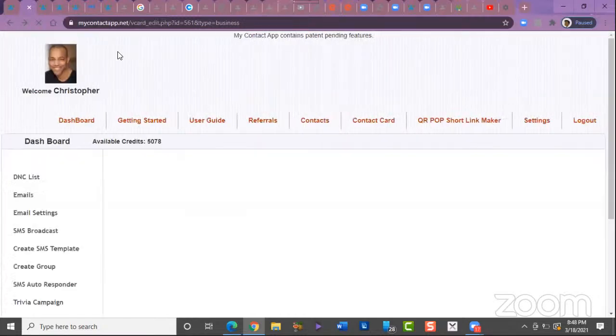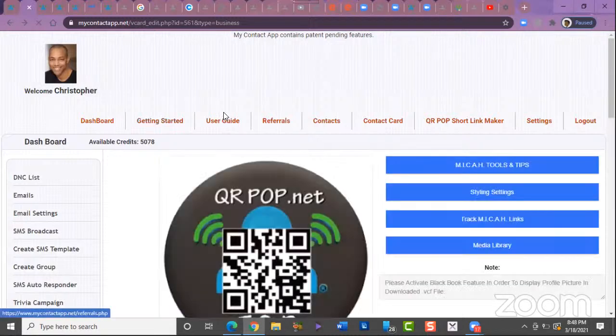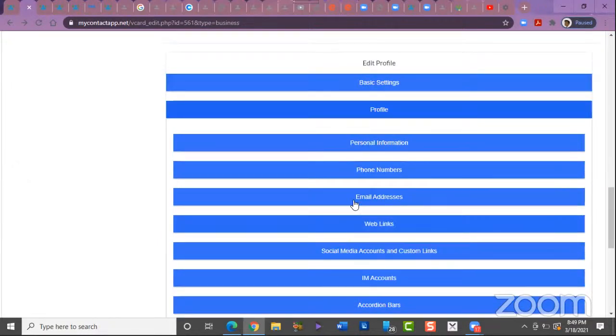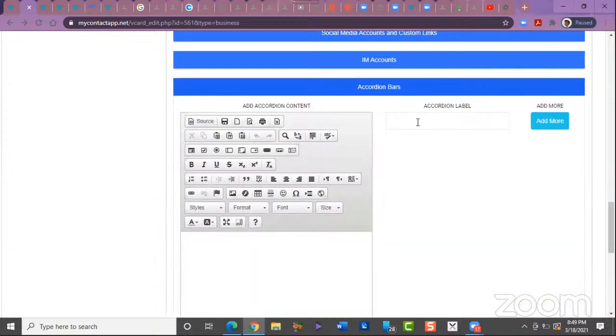But yeah, not too much more than that. What you have to do is just do it. There's a getting started, there's a user guide, and you can contact support anytime. All right, it really, really is so simple. Accordion. So back in the profile, you can see everything is in the profile, and accordions right here. Skipped over that one. If you have words here, the accordion will show.